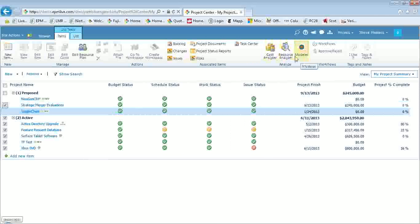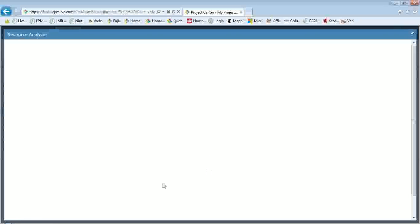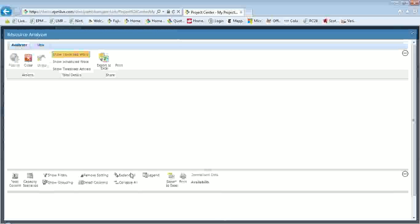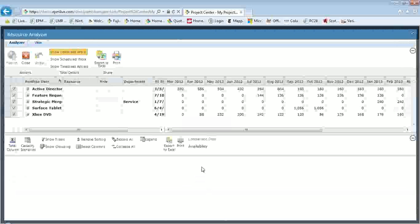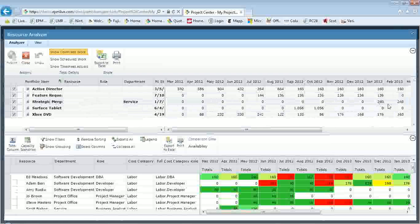And this is where we actually can, in the case of resource management, I can see all the resource plans for all the portfolio items that I'm deciding, both the in-flight and this strategic merger evaluation, which is the one that was proposed, and you see that we have resource time, and see where the over allocations are through the heat map on the bottom.